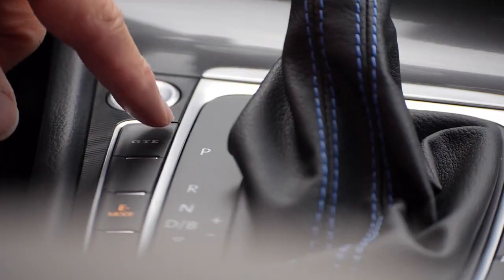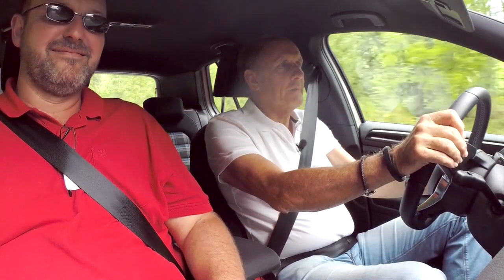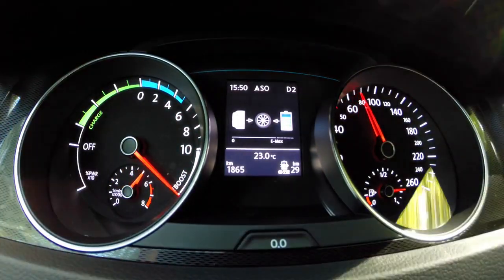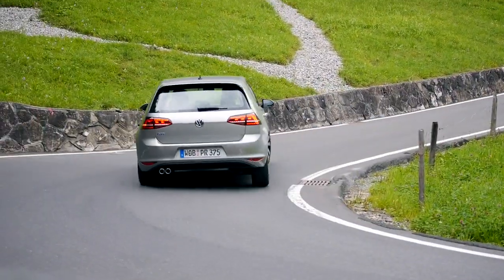So, we've tried quiet and efficient. Now let's try the GTE button. Once it's down, we'll let the car go. The first thing you notice is the different steering feel. The car is tuned to sport. Now it feels like a GTI. That's a great combination.